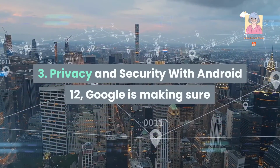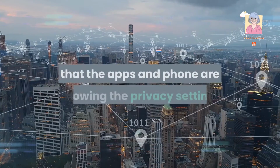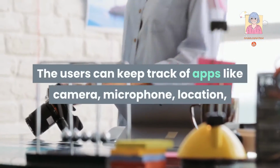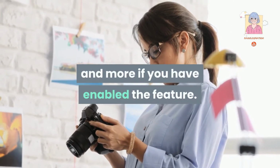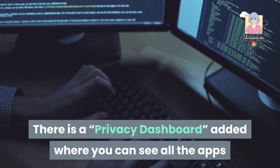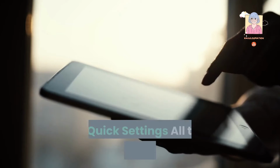3. Privacy and security. With Android 12, Google is making sure that the apps and phone are following the privacy settings. The users can keep track of apps like camera, microphone, location, and more if you have enabled the feature. There is a privacy dashboard added where you can see all the apps that accessed your data recently with a time slot. 4. Quick settings.